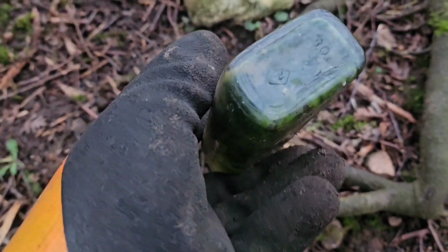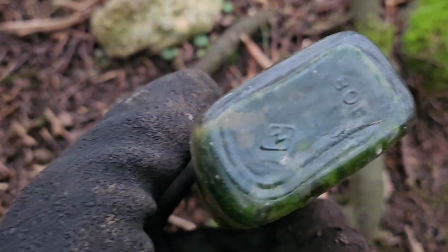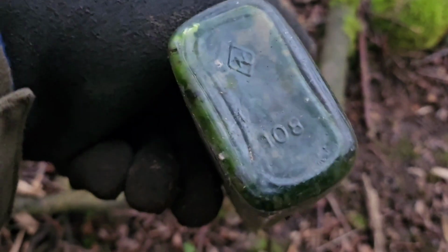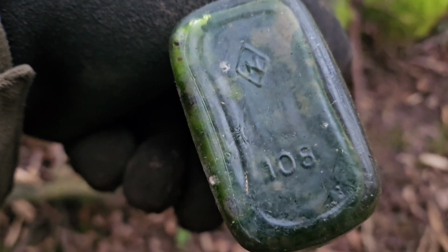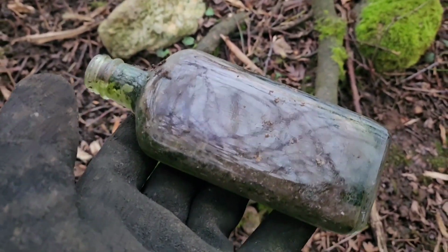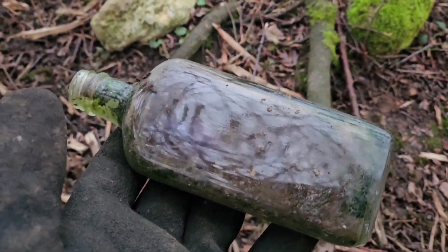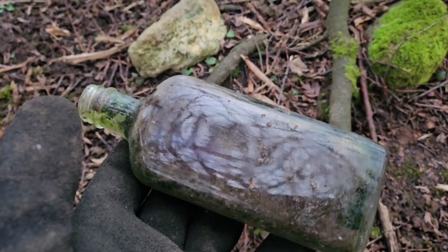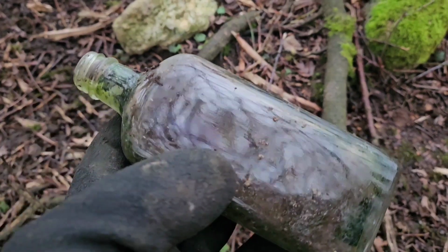Has it got anything on the bottom? Was that 108? It's probably not that old. I'm going to go for between 60 and 80. 60 and 80 year old. Oh, that's a good start.